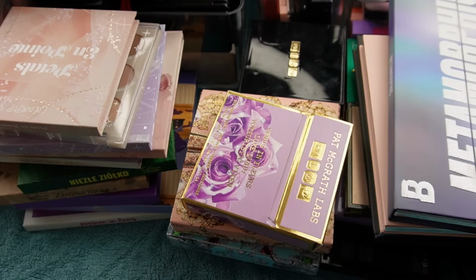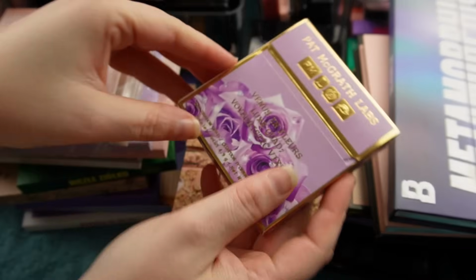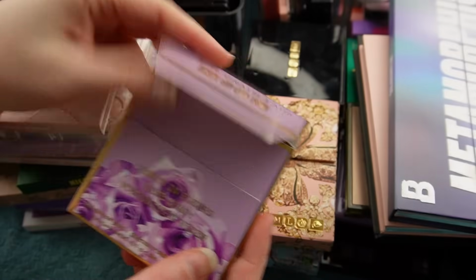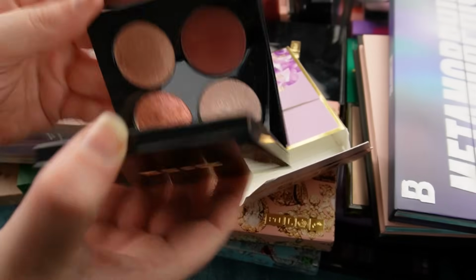I think this way we have a bit better lighting than before. I did have to put my lighting on, so if there's any sort of weird shadows, that's why. It's just getting a little bit too dark outside. It's only 4 o'clock, but it's a very rainy day.